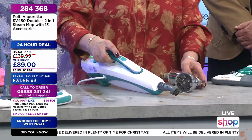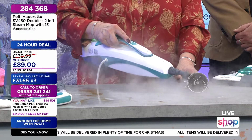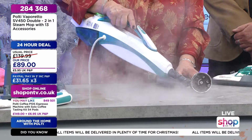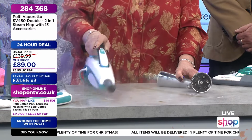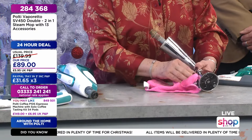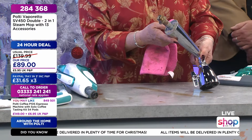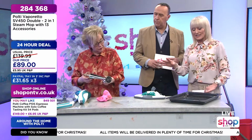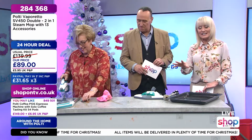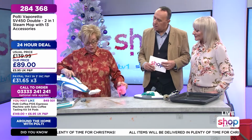So if you're using steam, which is obviously hotter than you could ever use for your hands, you are sanitising, cleaning that surface without the damage, not leaving any sticky residue behind. What you are leaving behind is a clean surface and a shiny one. Yeah, that's what I love. Because like you say, when you work with cleaners, you've always got a smear. You clean the sink and you step back and there's still another bit, and you never get it completely shiny. Whereas with steam, you always get that shine. It doesn't leave anything behind, all you're leaving is a clean surface.